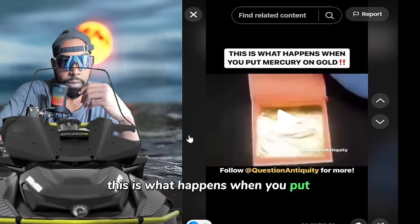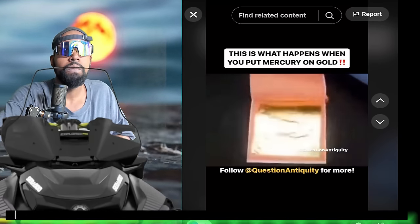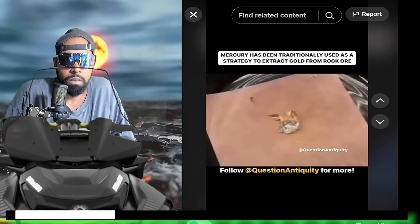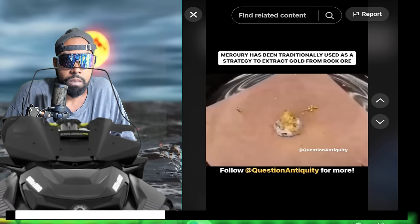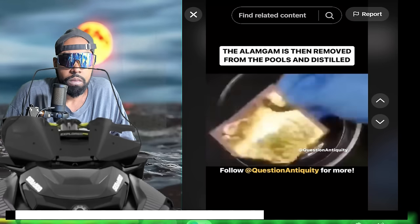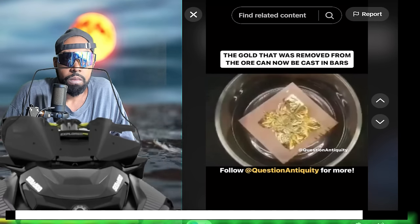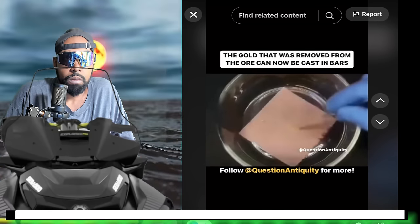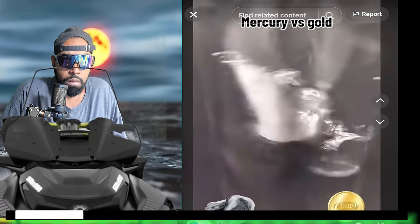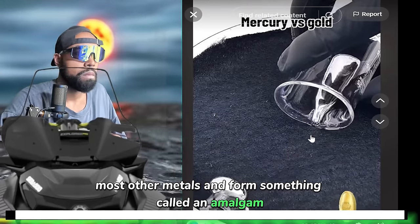This is what happens when you put mercury in gold. Here I have some mercury, which is the only metal that's a liquid at room temperature. What's cool about it is that it can dissolve most other metals and form something called an amalgam.